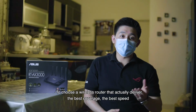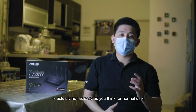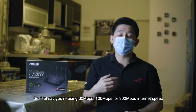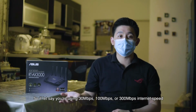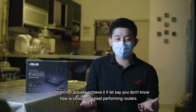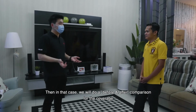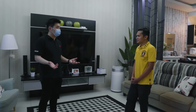Choosing a wireless router that actually delivers the best coverage and the best speed is not as easy as you think for a normal user. If you are using 30 meg, 100 meg, or 300 meg internet speed, you might not actually achieve it if you don't know how to choose the best performance routers. So in that case, we will do a before and after comparison for the coverage, and we shall see how our router can help you solve your problem. Yeah, sure, no problem.